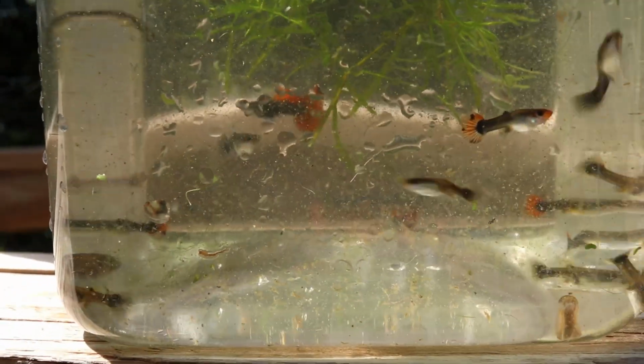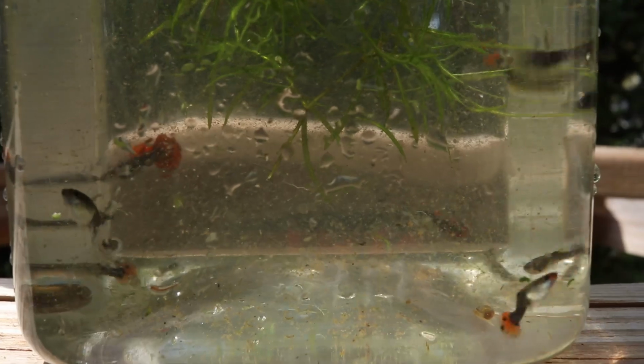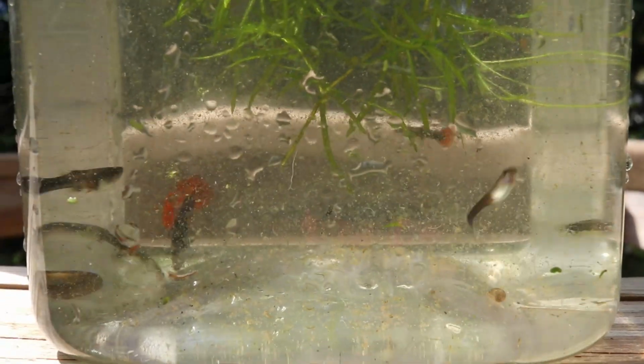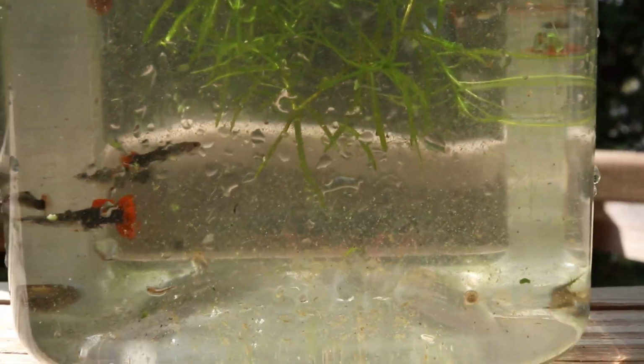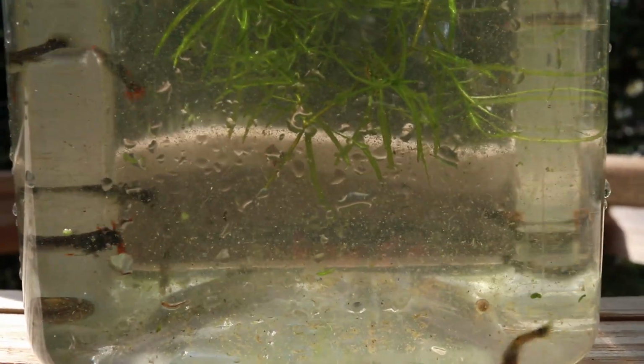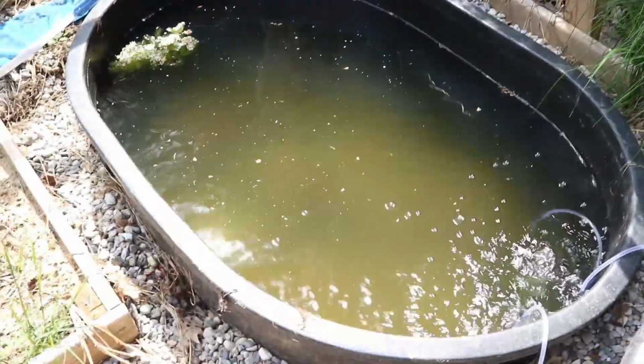So next up are these tuxedo guppies. So definitely looking forward to having these guys grow up. These are probably about 3 to 4 months old. So hopefully A, they'll grow out, and B, we'll get some fry by the time we're done with the summer. So these guys are gonna go right here.